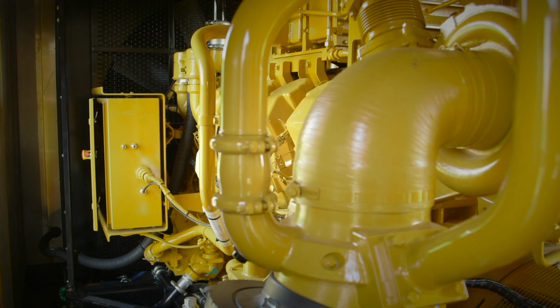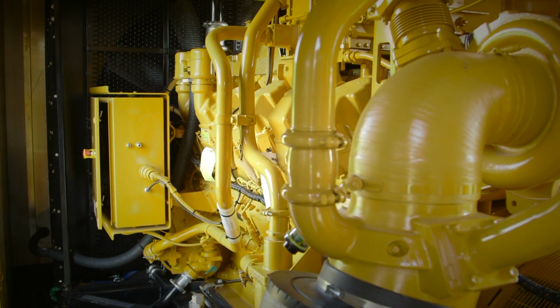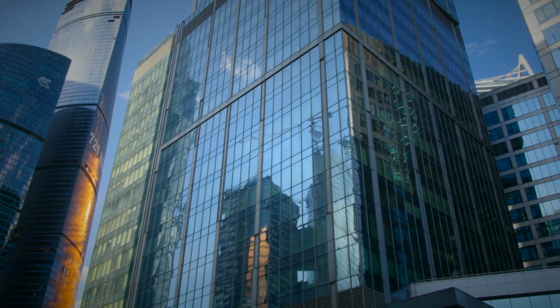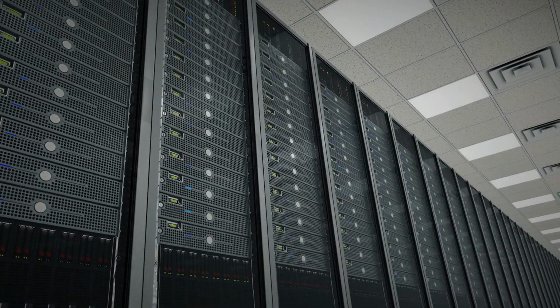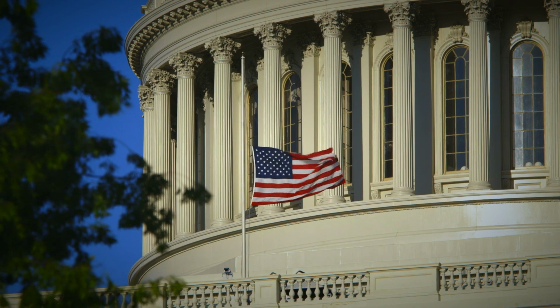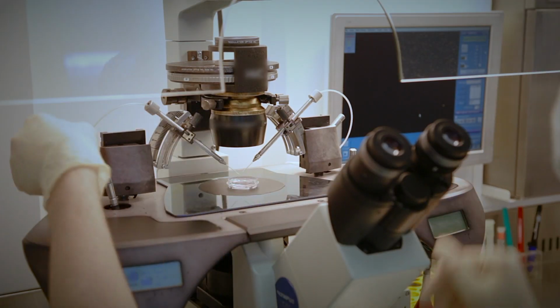Ideal for emergency, legally required or optional standby systems, the G3512 is appropriate for office buildings, data centers, retail complexes, schools, government buildings, universities, and research facilities.